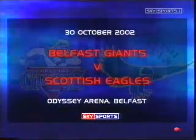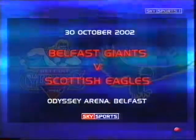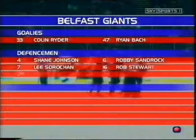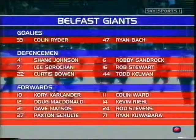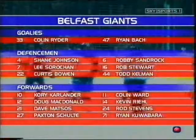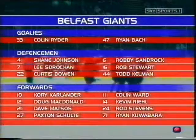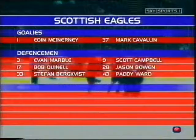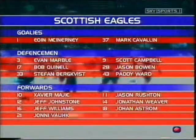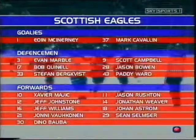Our second featured game from the Belfast Odyssey Arena on Wednesday, the 30th of October, the Belfast Giants taking on the Scottish Eagles. I like to keep my eye on Colin Ward tonight. He's the captain of the Belfast Giants. He's a hard worker who leads by example, and he makes things happen. For the Scottish Eagles, keep your eye on Jeff Johnston. He's a good two-way player who contributes a lot in the offensive zone.